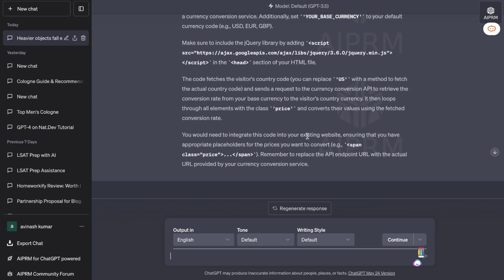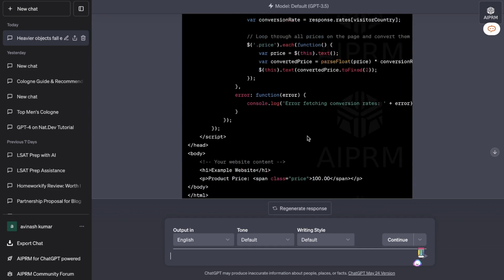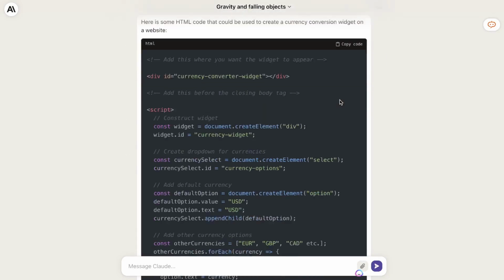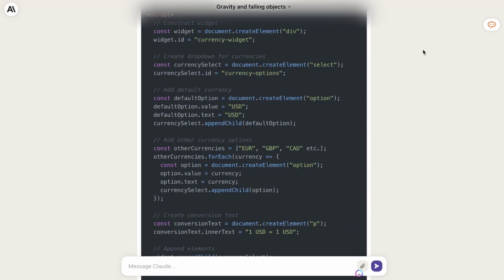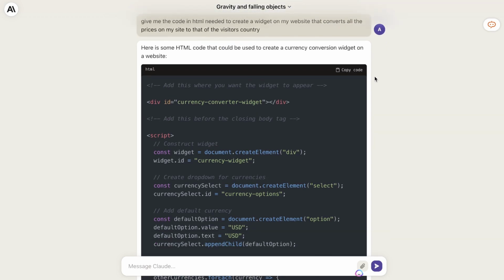So again, I think it's a little bit more in depth. It really details step by step what you need to do in order to create that widget. While I am happy with the output that we got back from Claude, and it definitely does point us in the right direction, I don't think we're really getting that step-by-step guide that we got from ChatGPT, but that's kind of marginal. Again, pretty happy with Claude that you are able to generate code and audit code.